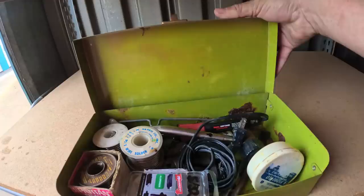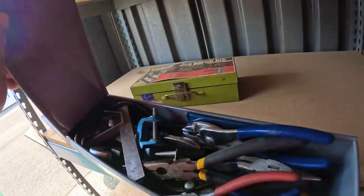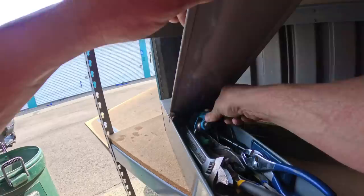Soldering stuff. Okay. Oh, this guy's heavy. Oh, that's why. It's completely full of tools. All right. Wrenches and stuff. Neat box. Crestalloy, made in the USA. I bet you that's something decent. Yeah, that's cool. I'm just going to bring it to the market though, but probably 30 bucks right there at least.